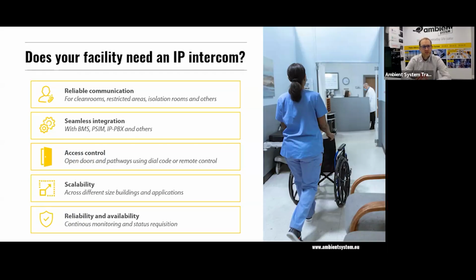That means we can integrate with different kinds of telecommunication systems, but also with the platforms for visuals, to integrate our system with the CCTV cameras, with the access control. It's not a problem, it's just a matter of configuration, it's just a matter of using the correct standards, and not a matter of some kind of hardware adjustments.